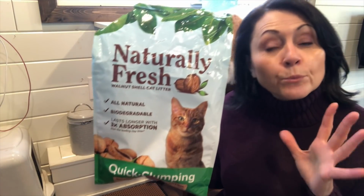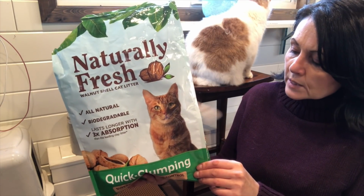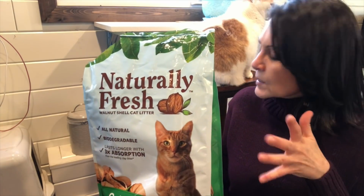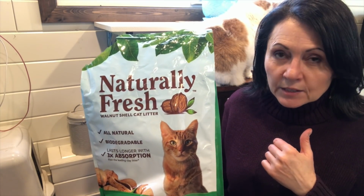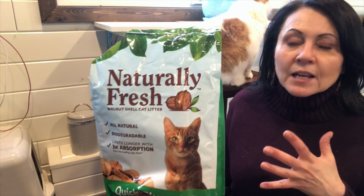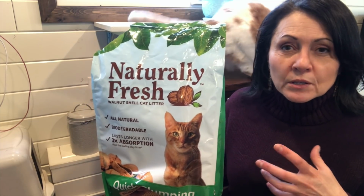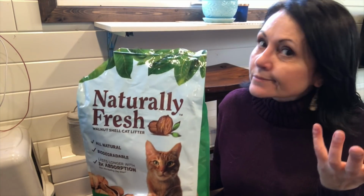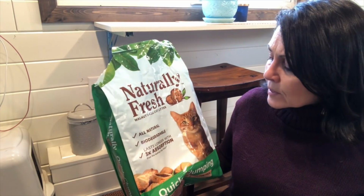I'm sure there are other brands of walnut shell litter out there, but this is the one that I use. There's a little bit of dust, but not much, so a lot less dust than with the clay litters. The odor control is amazing. You would think that it's just walnut shells, that it wouldn't have the ability to mask the odors when she does her business, but it actually is really good at absorbing the odor.